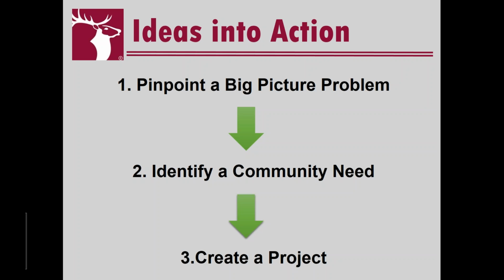So I have this really nice, hopefully easy to understand logic model up here. It's a fancy word for just a roadmap, and this is what I like to suggest that lodges do when they're just starting out with an idea. The first thing you need to do is pinpoint a problem in your community, and this is your big picture goal. It should dictate every aspect of the project for your application.